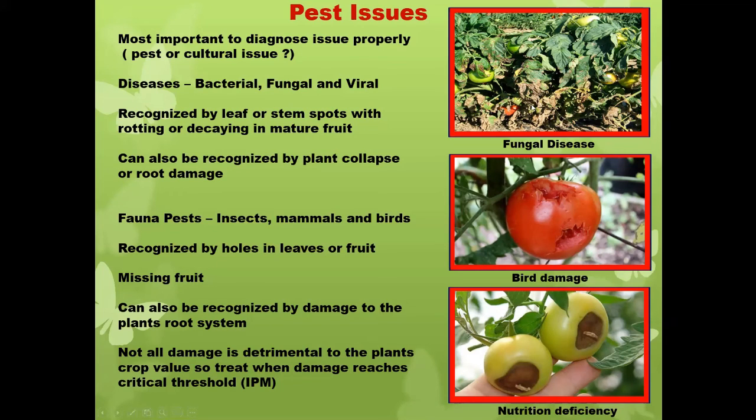Fungal diseases, this is early blight in tomatoes. And this is what we all get in tomatoes, because the bulk of the growing season is going to be with high humidity and heat. You can always start getting this. If you get your tomatoes to a certain size, this will do nothing to the tomato quality, and we don't treat it. We just clean the leaves off. It doesn't affect them. You clean them off. You don't treat them because you don't need to.